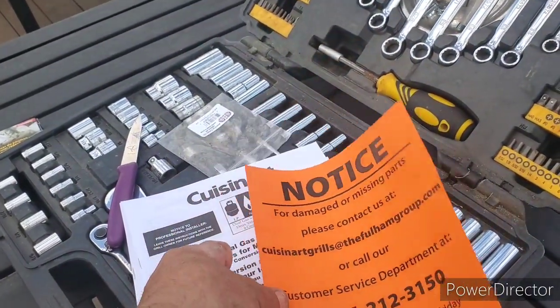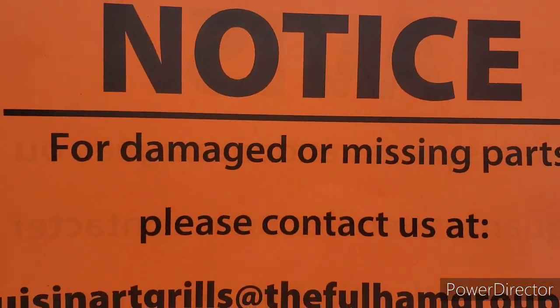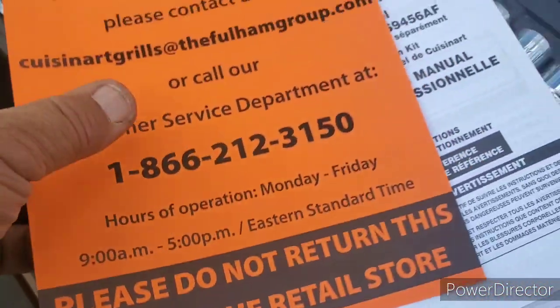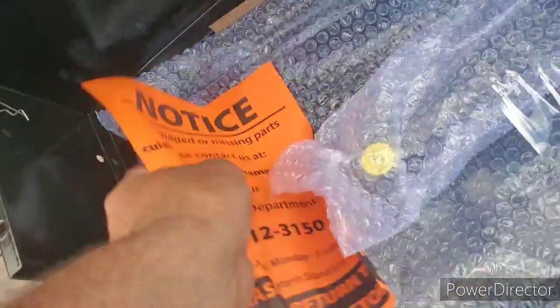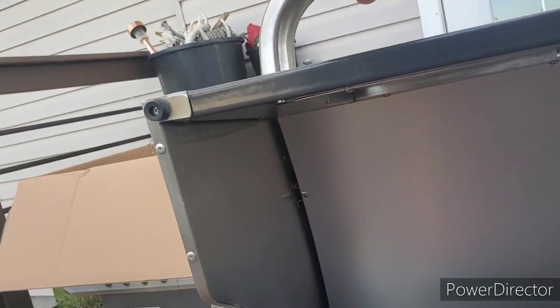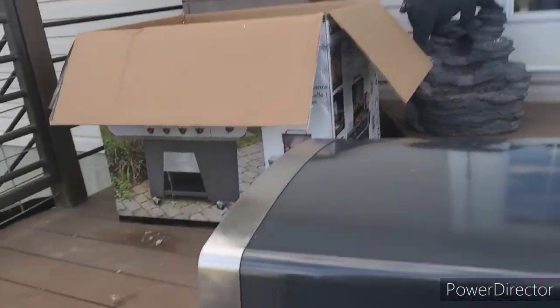Oh, nice. Please contact us. That's what it says right there. Maybe we'll hang on to that one, because chances are we're going to have missing parts, right? We'll just stick it down here for now so it doesn't get lost. We'll close that. The one thing I did notice with this, the lid is double lined. See that? There's two liners in it, so the lid top doesn't get overly hot. Well, that's nice.